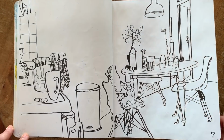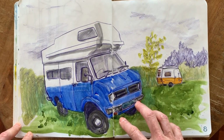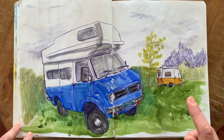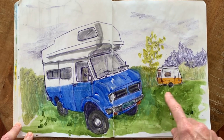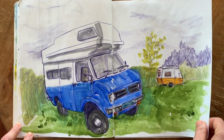Start drawing and everything becomes interesting. That's my mantra, right? Look at this cute camper van. I saw them enter the camping site and they were parking it. I was like, I'm going to draw that van, I have to. And I was drawing it, and then it started to rain a little bit. But that was my cue to leave. And this one's cute too.